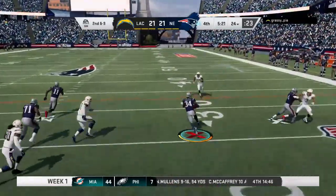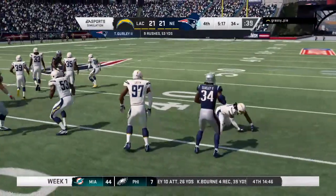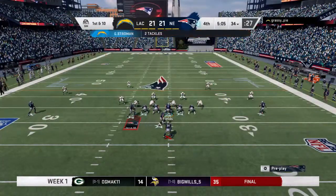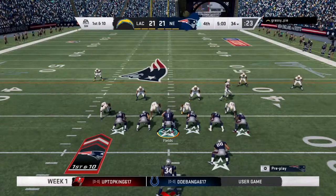Another carry now for Gurley. Shoves him away, and he'll be corralled right around the 34. A 10-yard pickup, and it's enough for a Patriot first down. So on the heels of the run by Todd Gurley, another 1st and 10.